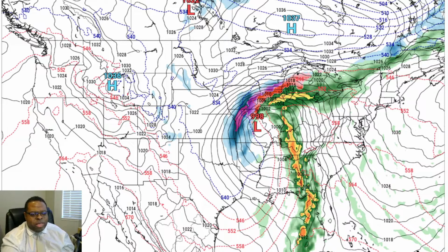It really can affect the temperature. So that's what we got as far as the GFS is concerned. So with the exception of this weather system and our current weather system, that's all we have for the next 2 weeks. So let's take a look at what the European is showing for us.